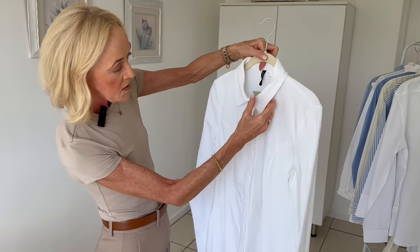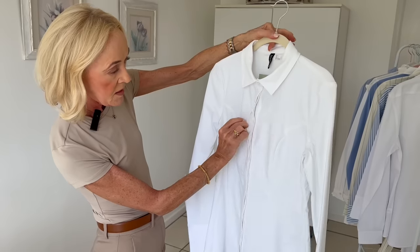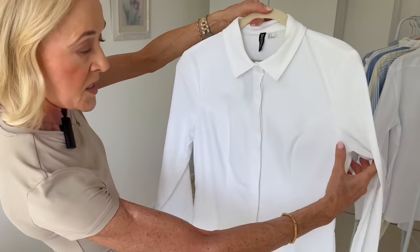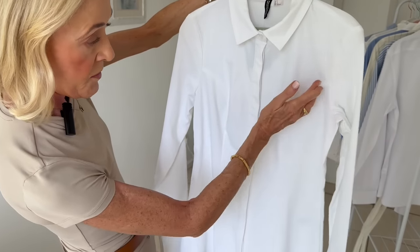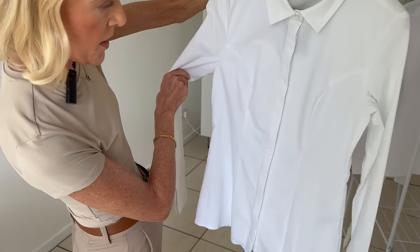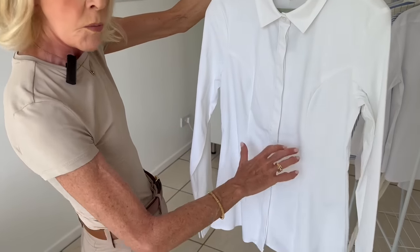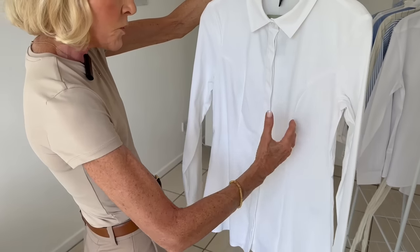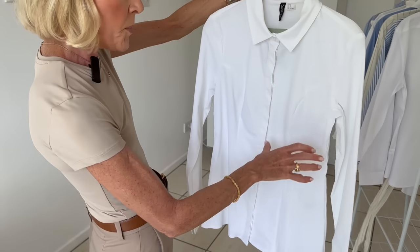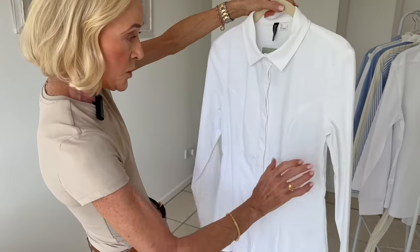You've got a nice collar here. You've then got buttons all the way down that are concealed in this placket detail. It's then shaped. Can you see the darting detail? How they have inserted this. That goes all the way down the front of the shirt, giving that element of, I keep talking about this, the trompe l'oeil effect that's going to really give you an hourglass figure shape without much effort. Very plain then across the front, apart from that darting detail.